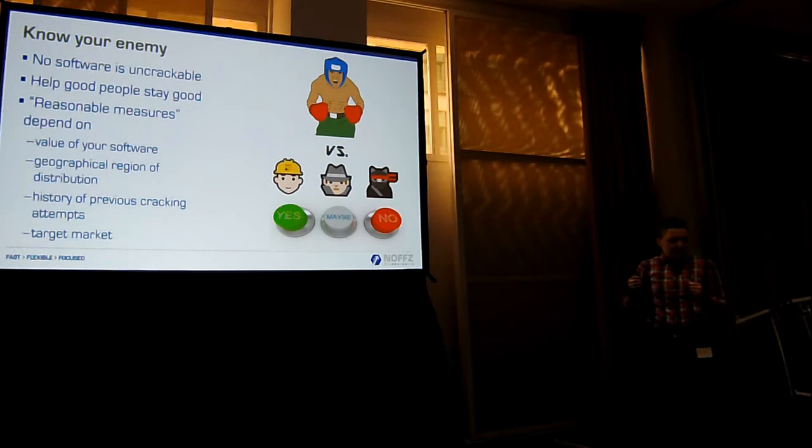Could it be a real hacker? Don't flatter yourself, so more likely no. So we focused on, let's say, 1.5 of these guys. We decided that it should be somehow secure against an average developer, and somehow we will try to do our best.